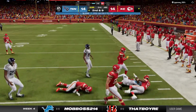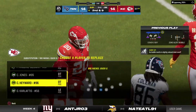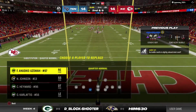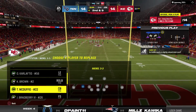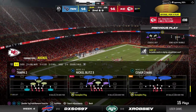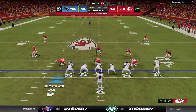Levis, quick completion out wide. They'll wind up getting just a yard, and it'll be 2nd down. As a defense, you're more balanced when you're in zone coverage because you're able to keep your eyes on the quarterback and see the play develop in front of you. They're able to keep the quick pass in front of them and stop it right at the line of scrimmage. So from the 37, here's 2nd and 9.